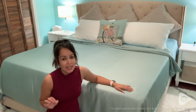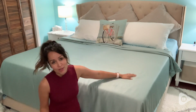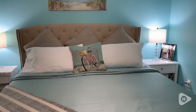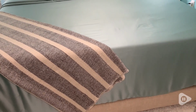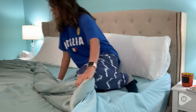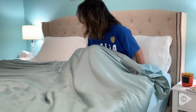If you want to experience one of the most luxurious nights of sleep, then you have to invest in one of these silk-filled comforters from Cuddle Dreams. I have never felt anything this buttery, soft, smooth, and silky before. I'm telling you, I literally cannot wait to crawl into bed every night ever since we got this.